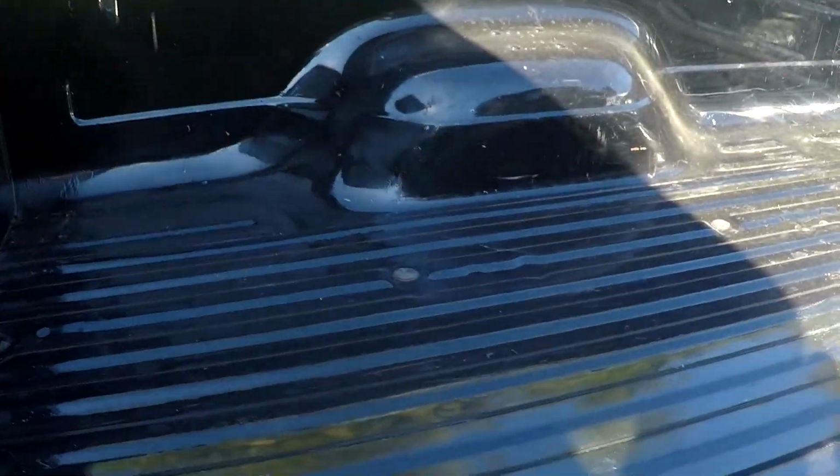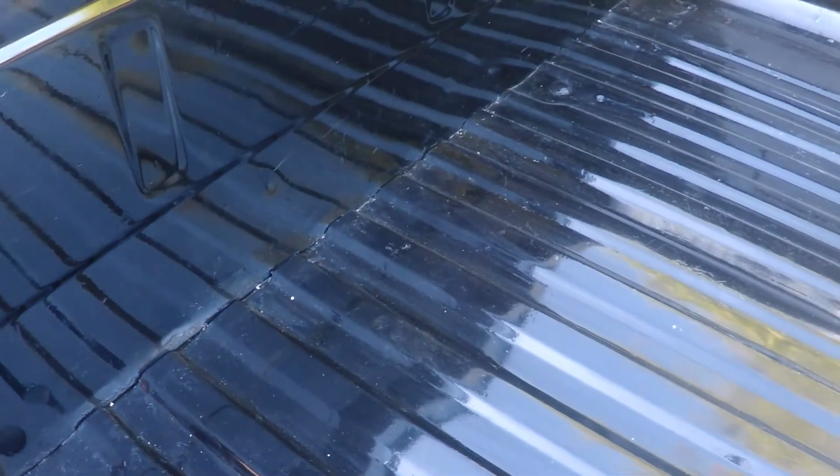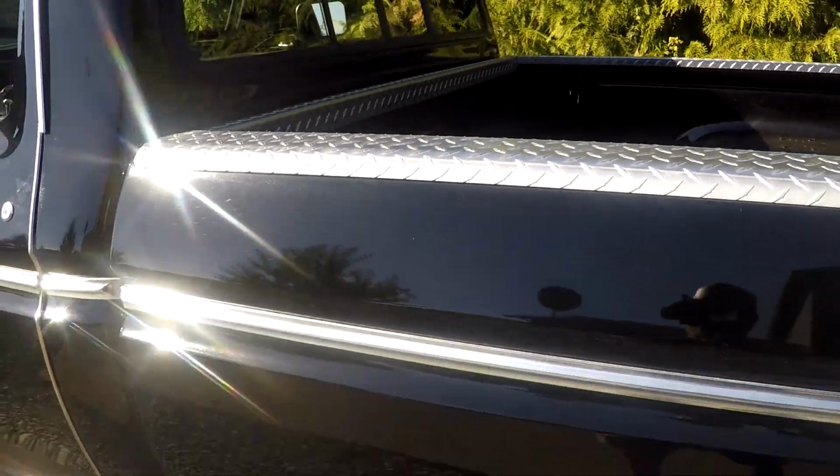The bed is really nice. It has hauled a few things, nothing heavy, but you can see it's scratched and stuff. You can see over there on the other side and right here, four holes. There was a roll bar in here. He had the classic look. You can see those little holes with the bolts in them, but he had the classic look back in the day. You put the big roll bar in it and the big KC lights.